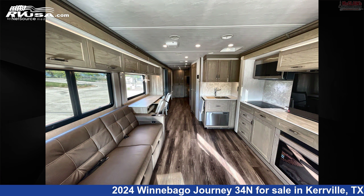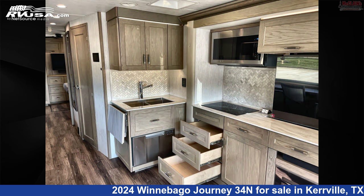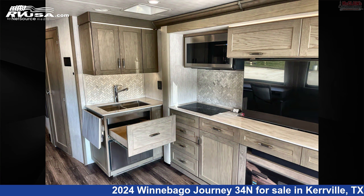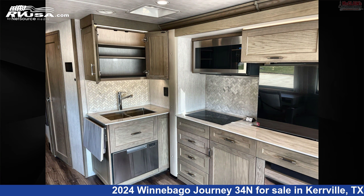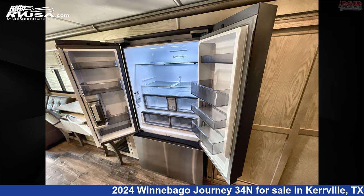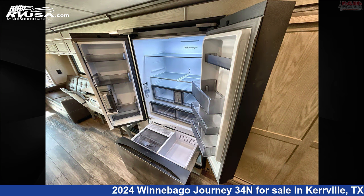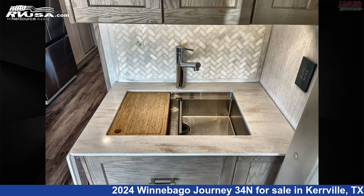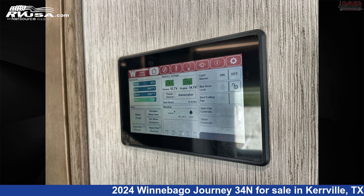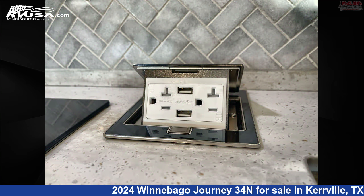This used Winnebago is 35 feet 6 inches in length and features sleeps 4, microwave, oven, refrigerator, TV, stovetop burner, smoke detector, carbon monoxide detector, water heater, external shower, awning, and 105 gallons fresh water capacity. The floor plan layout of this Class A features front living area, mid-kitchen, rear bedroom. This 2024 Winnebago Journey 34N is built on a Freightliner XC-Series chassis and is powered by a Cummins engine.